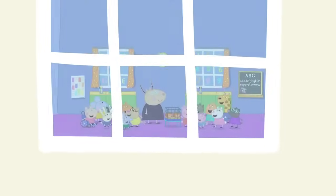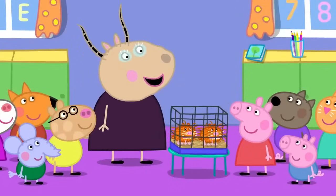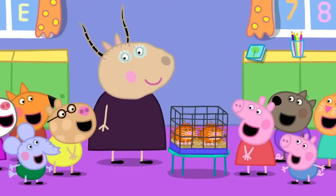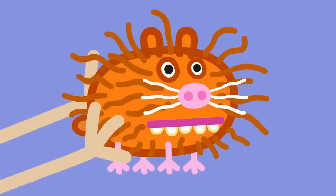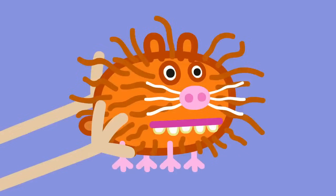Guinea pigs. Peppa is at playgroup with her friends. Today, children, I would like to show you my pet guinea pigs. Aww. They're so cute. This is Ginger. He is very clever. And this is Brian. He is very sensitive.